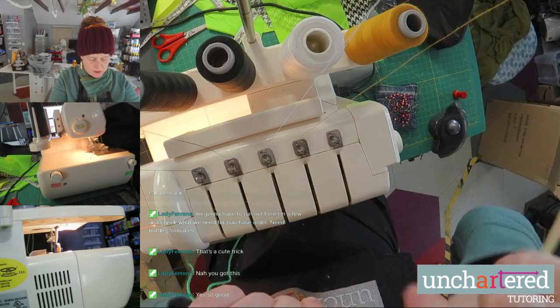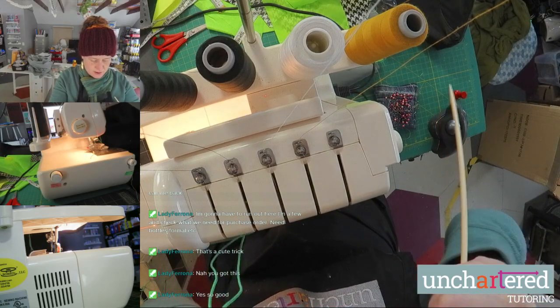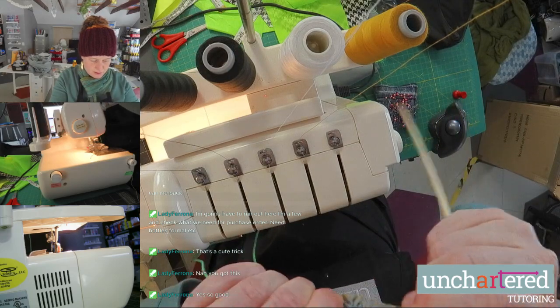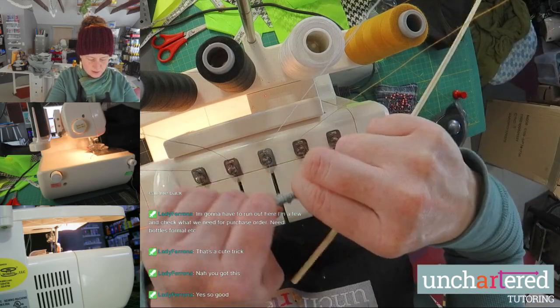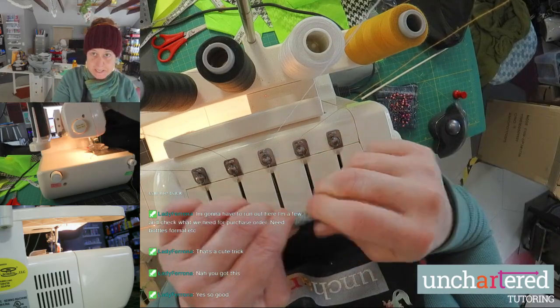Am I just not strong enough? Is this what's happening? Maybe I'm just not strong enough. Here we go. It's going. I did make it too tight, though. It's okay. Totally fine.